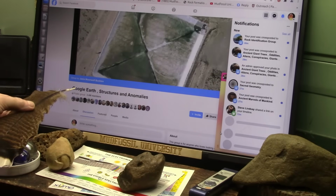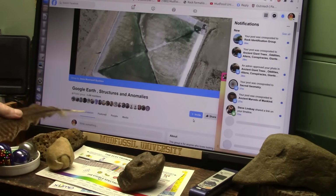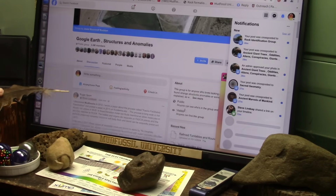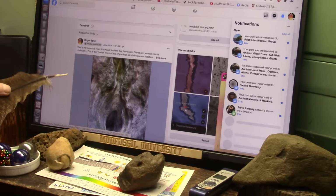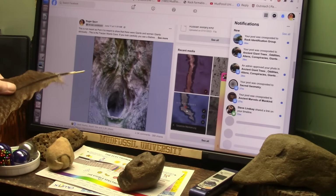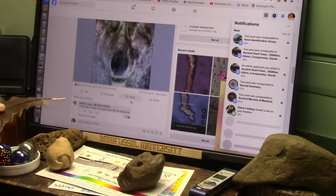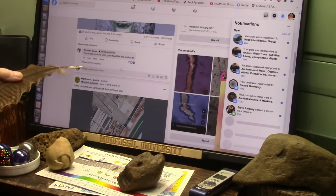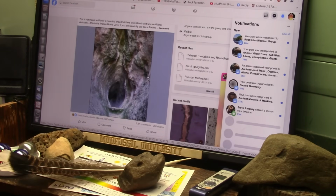So this is Google Earth Structures and Anomalies on Facebook, and I posted up here the other day, and they let it go through, but I was viciously attacked. Now I don't know if they're going to allow this one or not. It's pending now, but I did do this one here, and they allowed it, and boy did they attack. 2,300 comments, and this is only like a week ago. And they're all saying there was no worldwide flood, you're a crazy guy, want to go smoke some more crack, and so on.